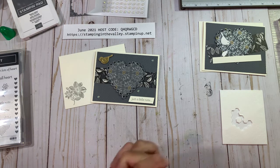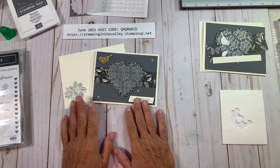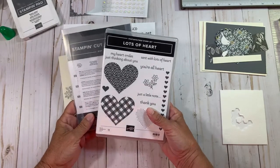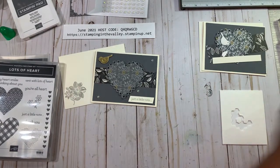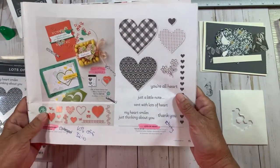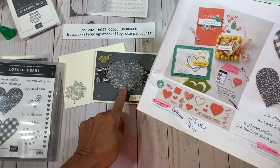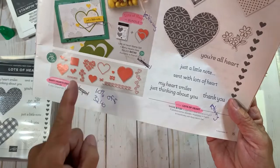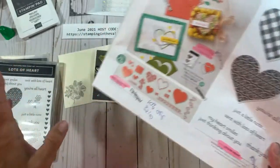Good morning, everyone. Hello. So yes, we are going to play with this. And what is retiring is this Lots of Heart bundle right here. Good morning, Lynn. This bundle is in the catalog that is retiring right here, that mini catalog, January to June. And I absolutely loved these hearts. And you can see it right here, even in the Elegantly Said, using it with this. Okay, so this is 10% off at $32.40. I hope they still have it. So I really love this heart right here, and I wanted just to use it one more time.